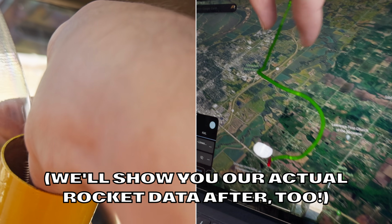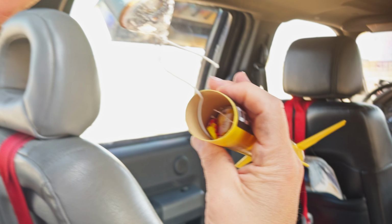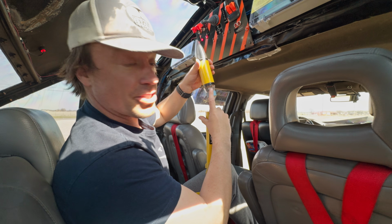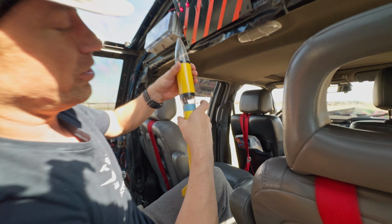We also have a parachute inside of the rocket. It's all ready to go. So you've got the sensor in the nose cone. We're going to stuff the nose cone on, and now we're ready for launch.